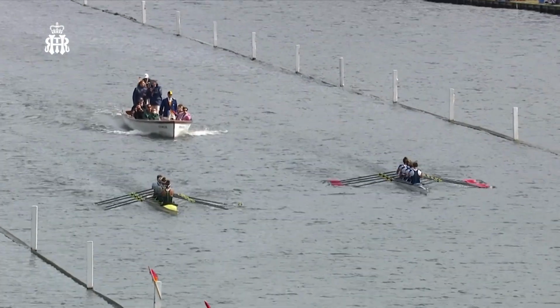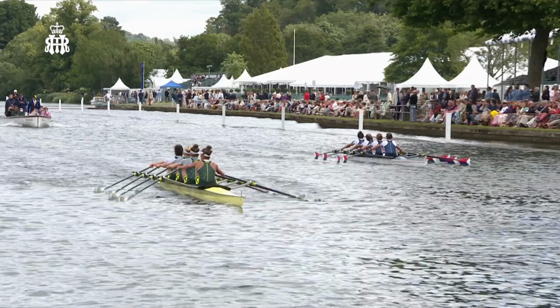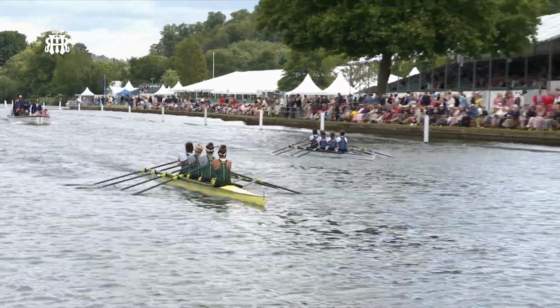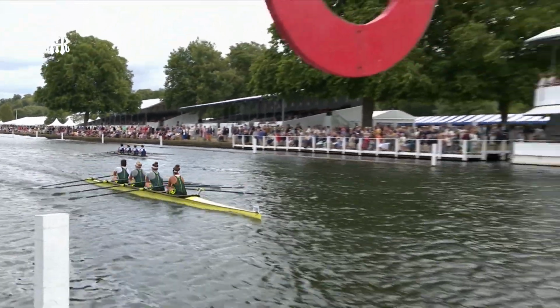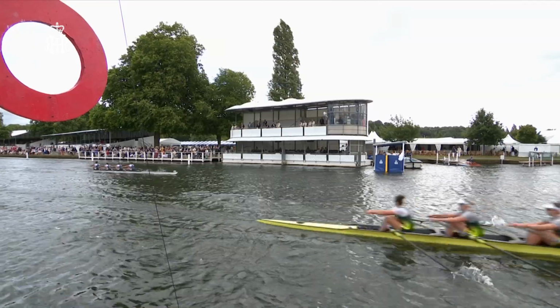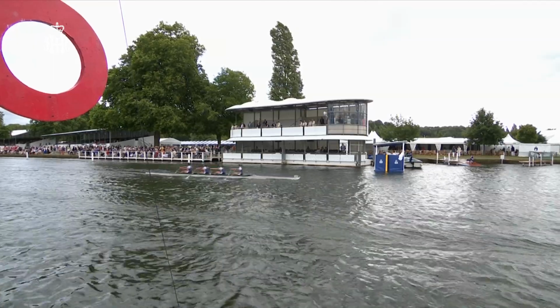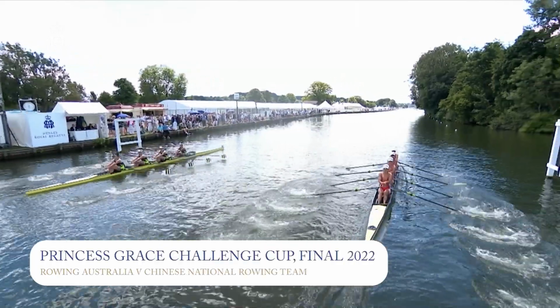I've got to say I'm pretty impressed here that the Australians got out to a length and they seem to have hung in now. Yeah, so Australia looking good as we hear that Go Aussie call coming out. That wasn't Sarah Cook on this occasion, that was someone in the crowd, I think. And they're going to cross the line in front with about a length of clear water ahead of that American crew. It's the Princess Grace Challenge Cup.